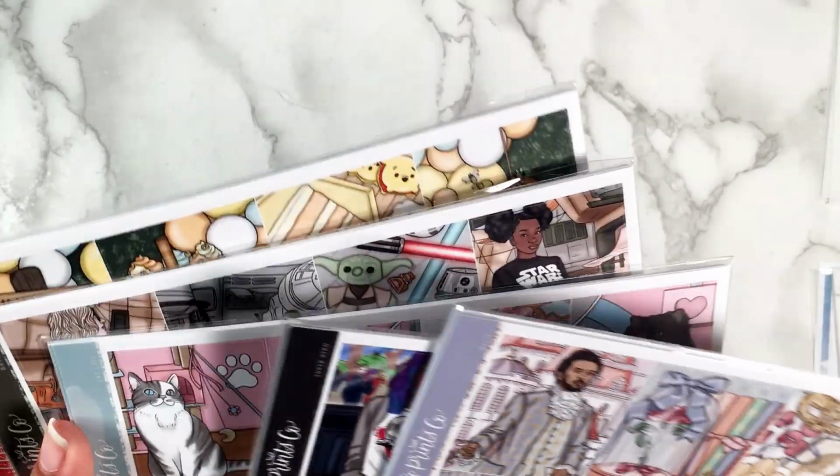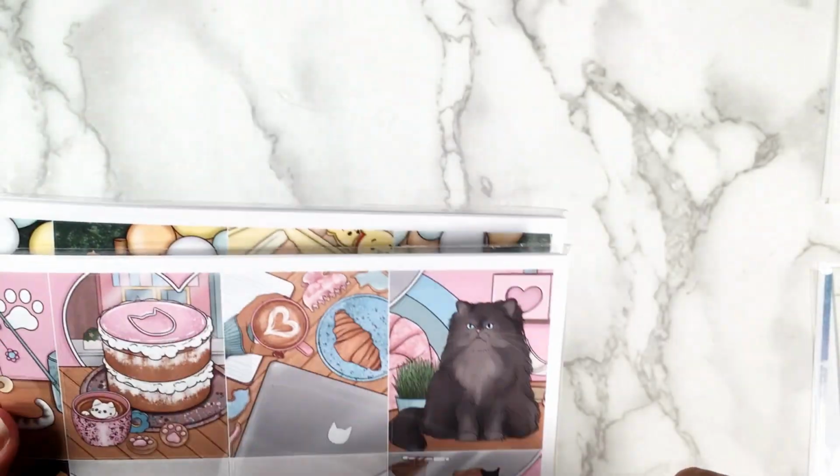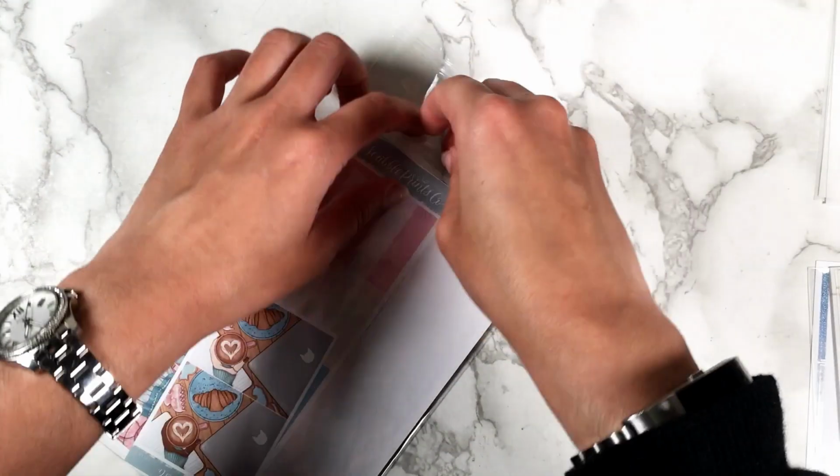I'm going to see if there's any particular order I want to do these in. Let's put the fandom stuff first, which is 4 of these kits out of 5. Let's go over the non-fandom one first then, just to get it out of the way.